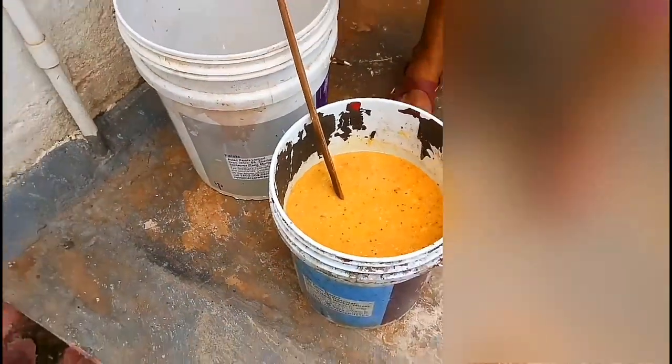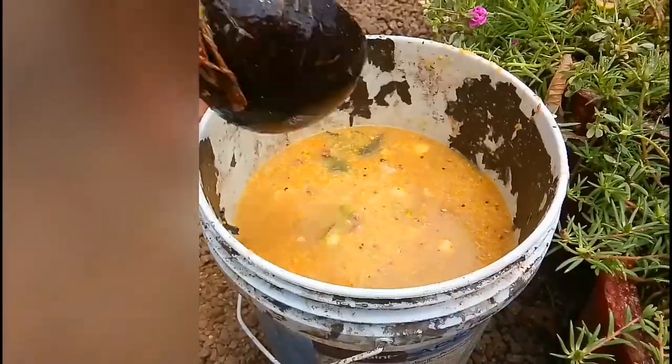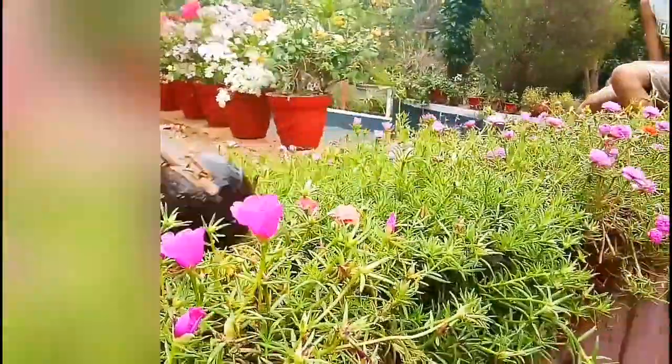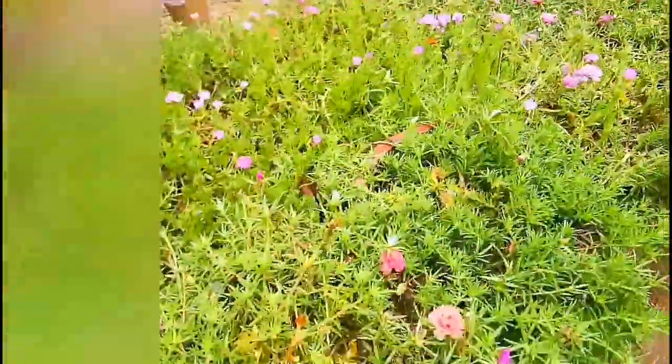Later, this can be given to the plants in your garden. It adds nutrients and organic matter, aiding in the development of healthy living soil. It also helps in the growth of eco-friendly bacteria that help in the growth of plants.